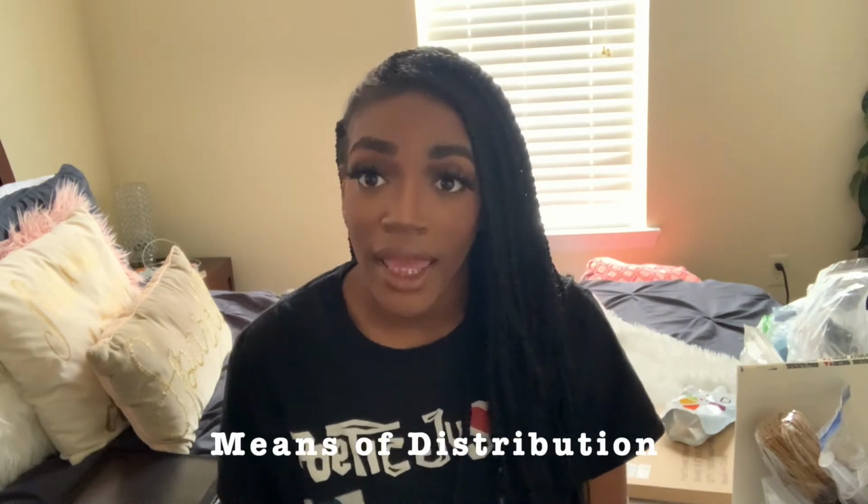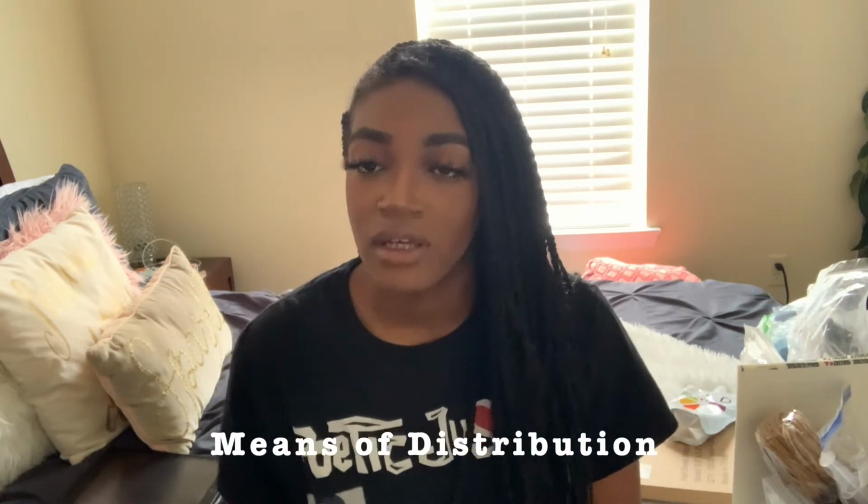Another question that you want to ask yourself is, are you gonna hand make or resell? So are you gonna hand make your own lip gloss, or are you gonna buy wholesale lip gloss from another company to resell? Me personally, I hand make my lip gloss. That's just the route that I wanted to go. A lot of people don't hand make their own.